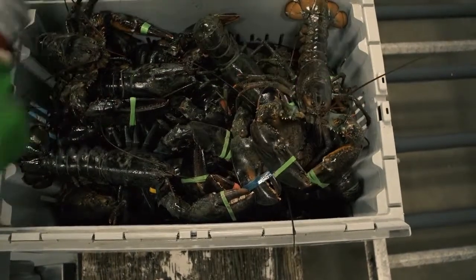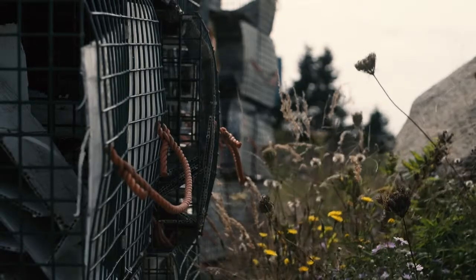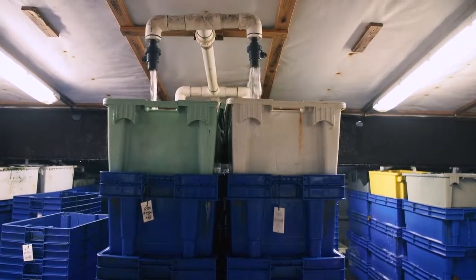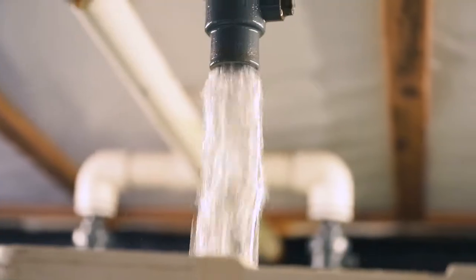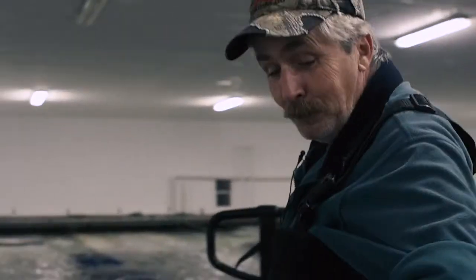Well, right now the lobster's main predators is fishermen. Down in this area, our season shuts down for the summer for conservation. That's when the majority of the lobsters will shed and molt and seed. What we do here is try to mimic nature as close as we can. These are lobsters. You might want to stand back.